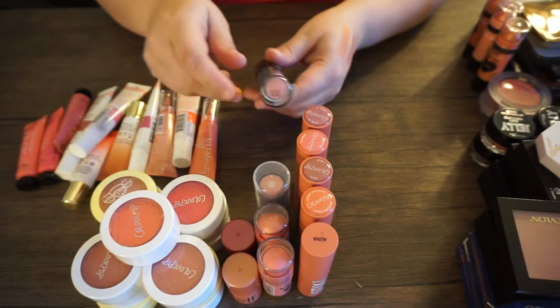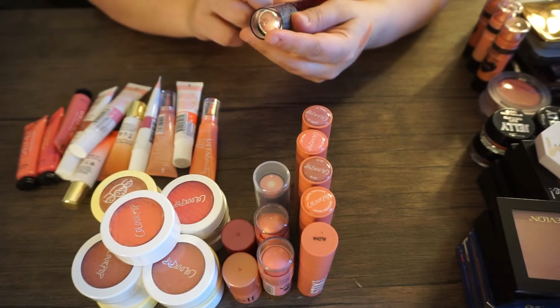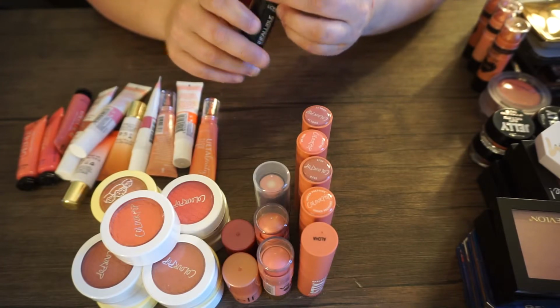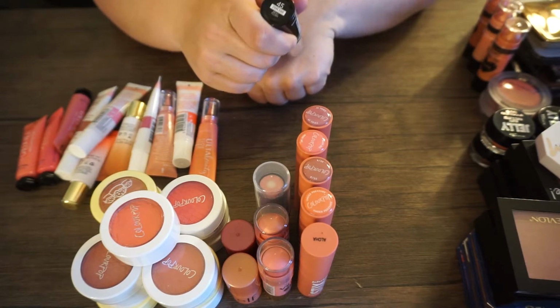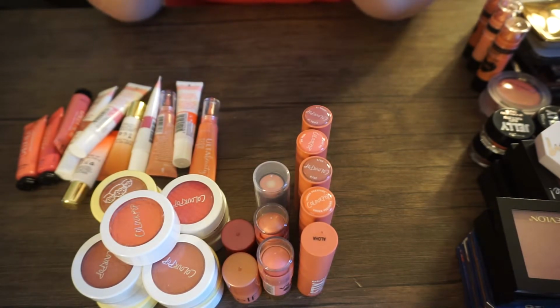I have this L'Oreal Infallible Stick Sculpt. Oh, Longwear Shaping Stick. I was reading the French version, and this is in the shade Sexy Flush. I twist this up a bit. That is such a pale pink. But we've got that one.